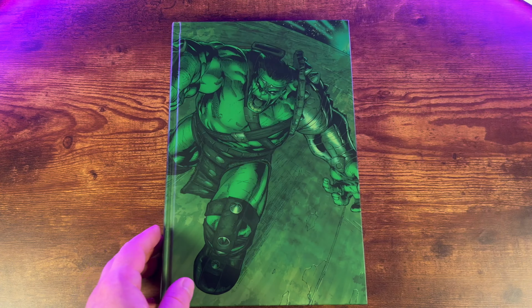Lots of X-Men books coming out lately, man. X-Men, the animated series, the adaptations omnibus is here. This is a direct market variant cover with Sabretooth and Wolverine on the front. On the inside of the dust jacket, a little bit of the synopsis and the creators listed there.